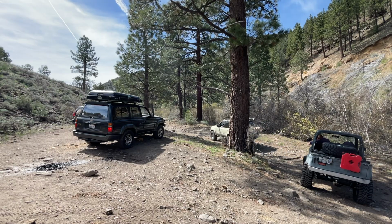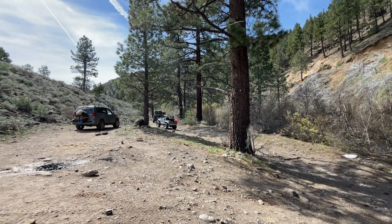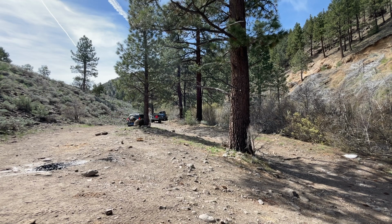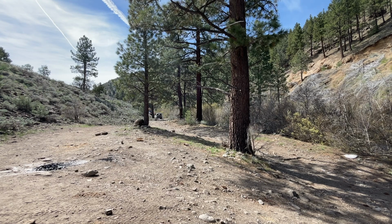We decided to leave our campsite in search of more adventure and another campsite. And we are going to try to get down into the Carson River campsite where the hot tubs are via a different route. And so we're just cruising on.